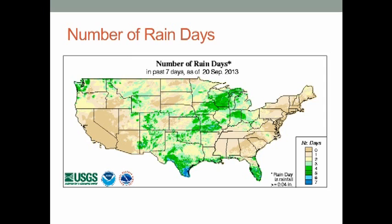These are the number of rain days across the nation as of September 20th for the last 7 days. You can see that rain fell over parts of Texas and the middle part of the nation. The southeast U.S., the northeast U.S., and the west have been pretty dry. Those areas in brown are only 0 or 1 day of precipitation.